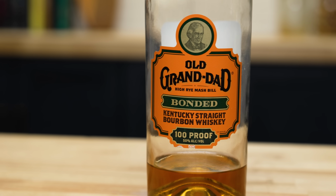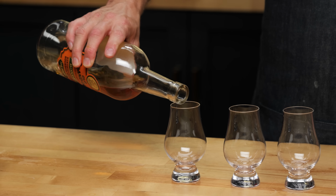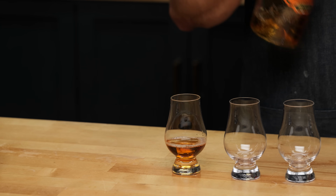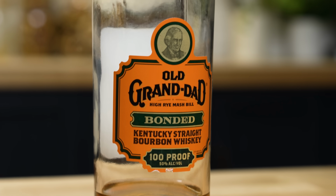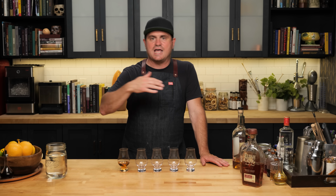The first bottle that we're going to be talking about is Old Grand-Dad Bonded Bourbon, one of my absolute favorite bourbons for cocktails, but also drinking as well. It's a really high quality bourbon at a very reasonable price, about 25 bucks these days, although it used to be like $19.99. Old Grand-Dad was created by Raymond B. Hayden and named for his grandfather, Meredith Basil Hayden, back in 1882. And it has been in production ever since then.